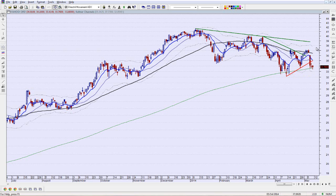But we are in this corrective action in here. The thing about corrective waves is they constantly overlap and you never know what else they're developing into. When you get into impulsive waves, they're a little bit easier to read. And when you get into the corrective action, it gets a little bit harder many times.